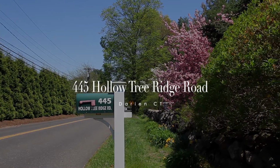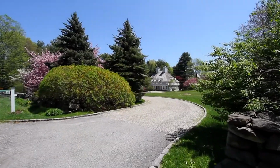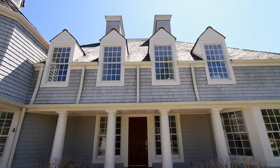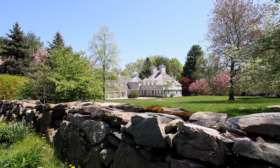Located in beautiful Darien, Connecticut, this stunning property is walking distance to the Wee Burn Country Club, schools, and a mile of the train station, shops, and a quick drive to the beaches. Century-old stone walls border the entrance to this 2-acre gem.